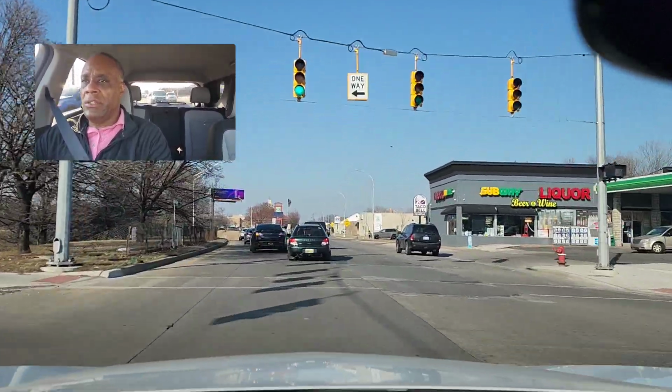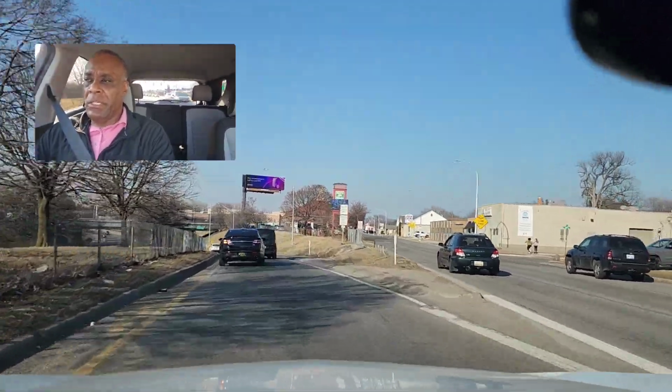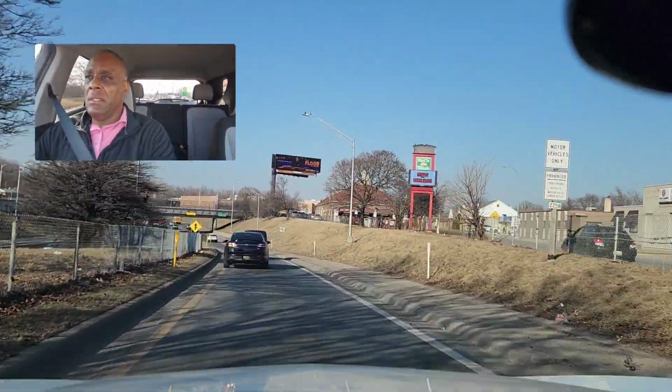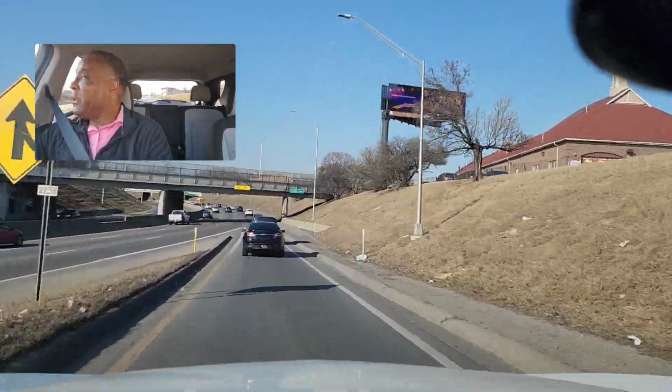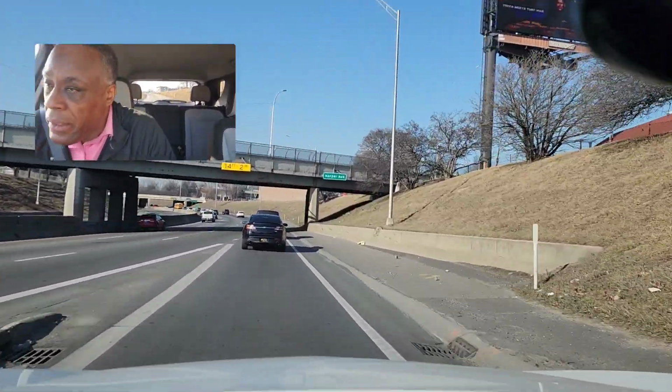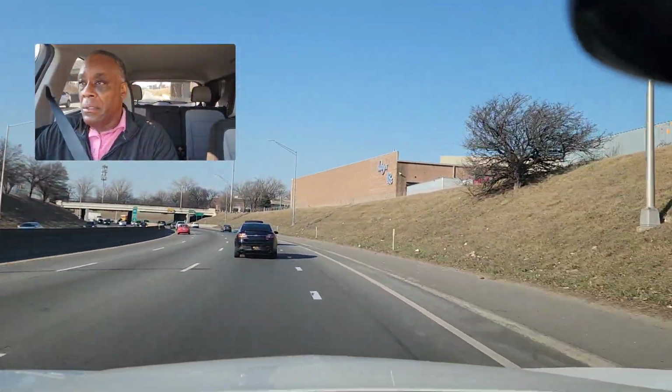Don't change lanes through the intersection. It's a very dangerous way to get hit. We can't merge out until the line is broken. I'm accelerating. Get out to the first lane. It's a nice merge.